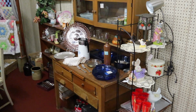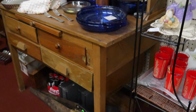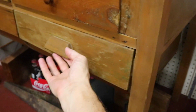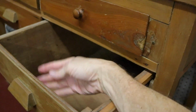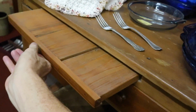This is neat here. This is a little farm table, and you can tell because it's got the bin at the bottom that's curved, and that would have been where you usually would have kept your flour. That way when you were baking you could just pull it out and you take a scoop of it. That's why it's curved, is so that it'd be easy to scoop it out, and then you could roll it on top here, or you have a pull-out board here.